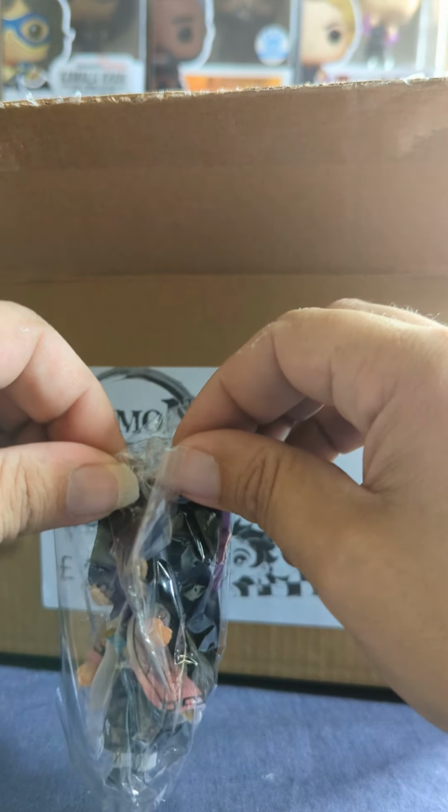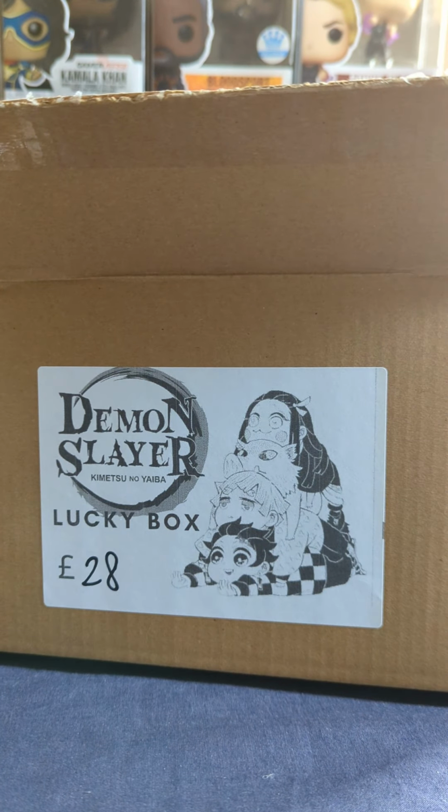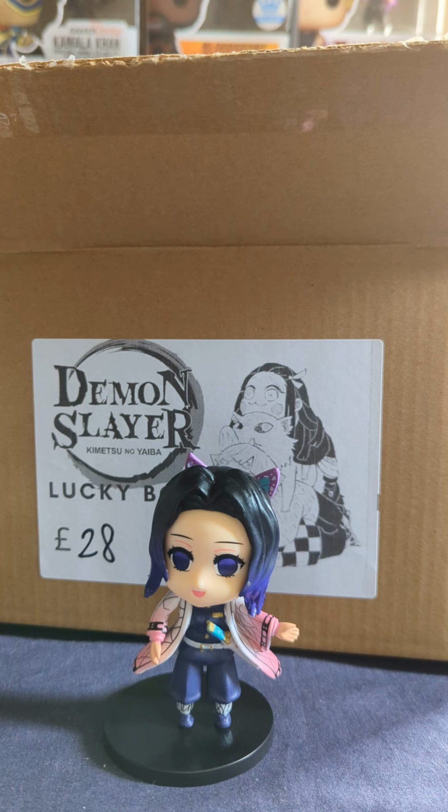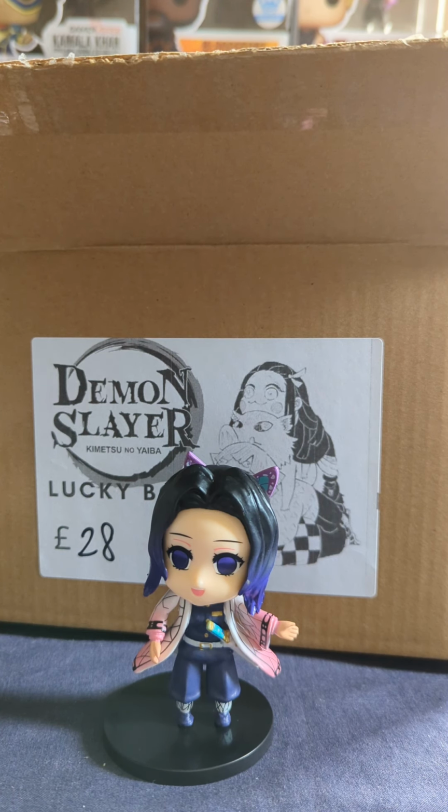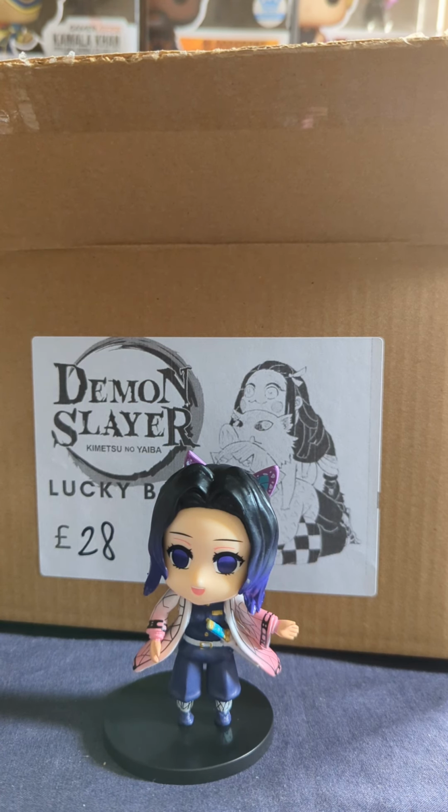Let's get her out and put her on a stand, shall we? Give me a second. And there we go. There she is. Oh, what was her name? Why can't I remember her name? If you remember her name, put it down in the comments below. The butterfly lady. I can't remember her name. God damn it. But yes.